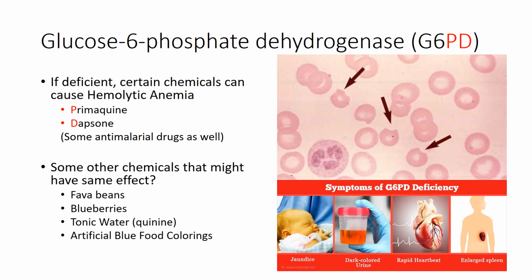So what are the symptoms of hemolytic anemia in somebody who has a deficiency in G6PD who's put on any of these drugs or is eating any of these? These can cause jaundice, very dark colored urine, tachycardia, and hepato and splenomegaly.